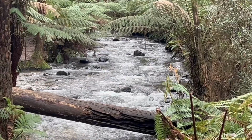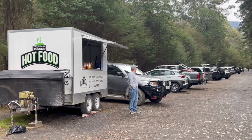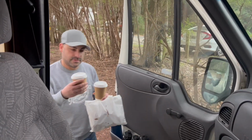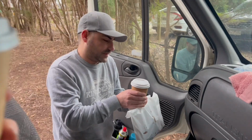We could also walk down to the water at the back of the trees, and they did also have a spot where you could buy food and drinks, so you could enjoy that in the park next door to the actual trees themselves. So yeah, definitely worth stopping there, and quite a stunning place.